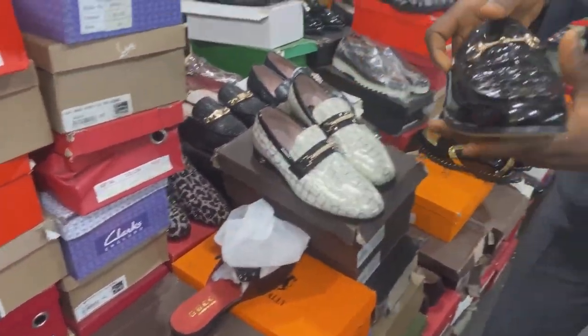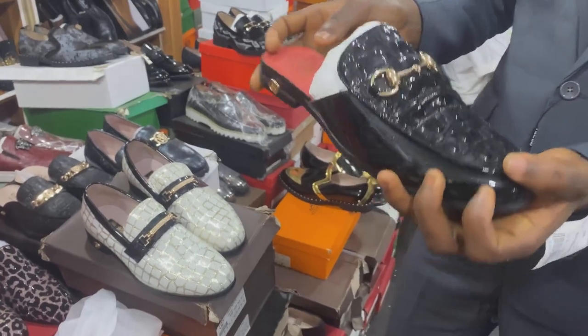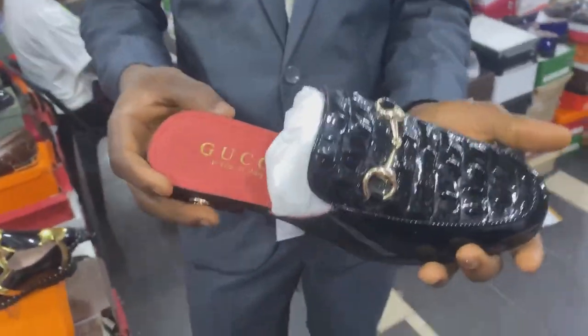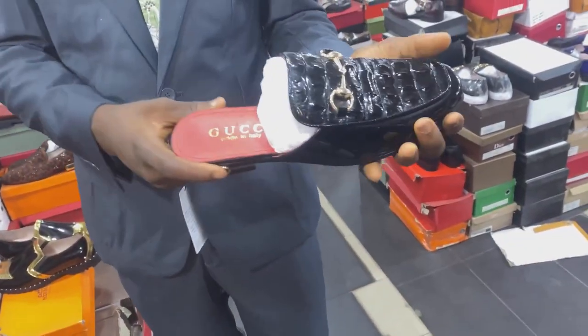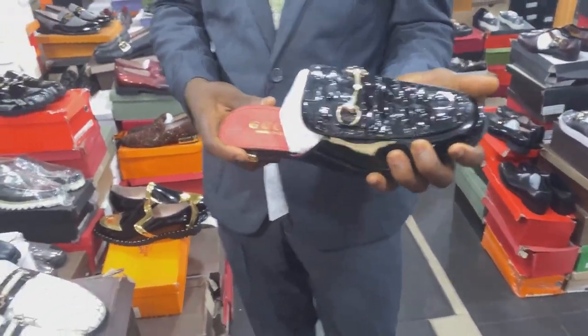Why this one is a Gucci half shoes? This is for a man or a woman? For men. Like, we sell men's shoes. Why does it look like a female shoe? Okay. How much is this? This one is 30,000. Wow. For wholesale. Yeah.